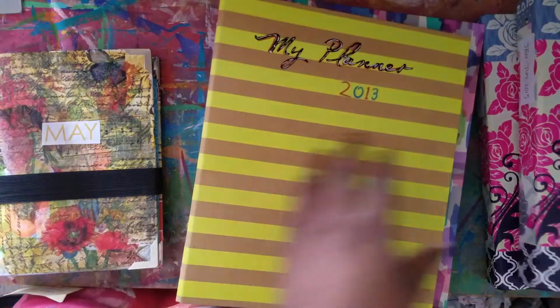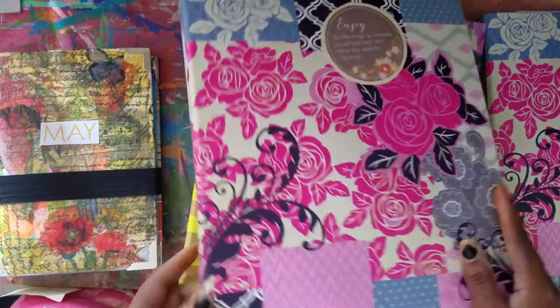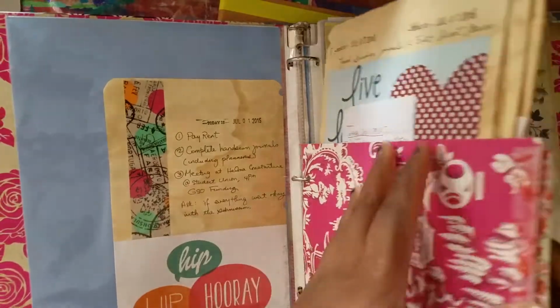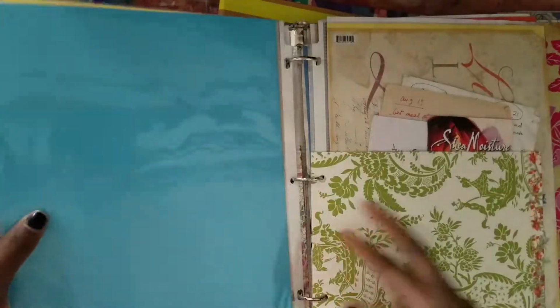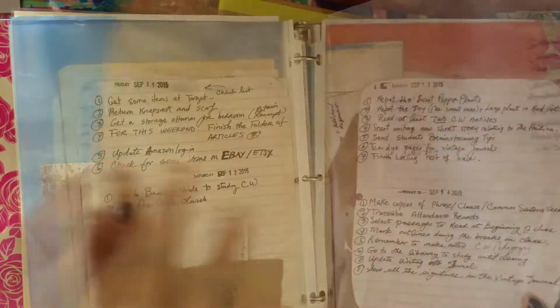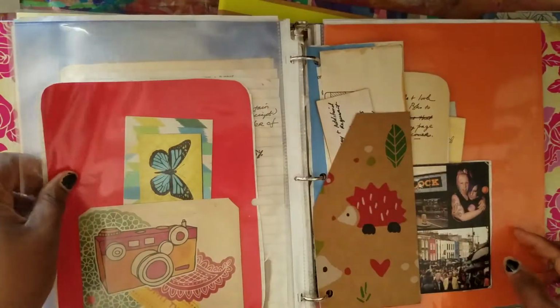Then I tried to use those composition books, and that kind of fell apart. So I did the same thing. I had to now find a way to preserve it in a folder. I didn't like how grungy the book became, so I kind of have pockets. It was still just listing things.